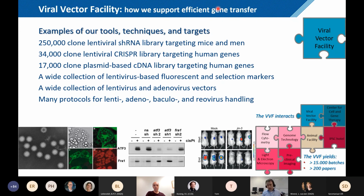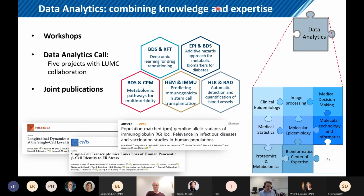Then together with all these facilities and all the research within LUMC, we generate, I would say, a lot of data. We generate a lot of images, sequences, everything generates data. So this is where the data analytics facility becomes important. Because the data analytics facility combines knowledge and expertise on the state-of-the-art methods for data analysis. And this facility is like a collaboration of experts from different departments and research groups. As you can see, there are different puzzle pieces within this puzzle piece.